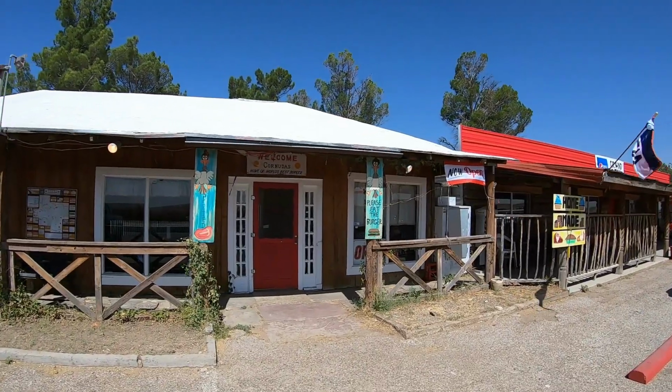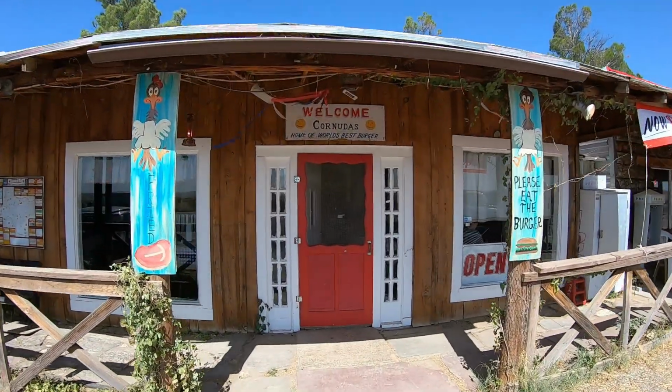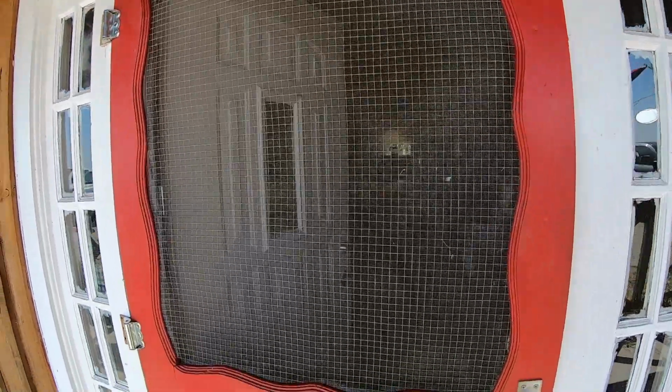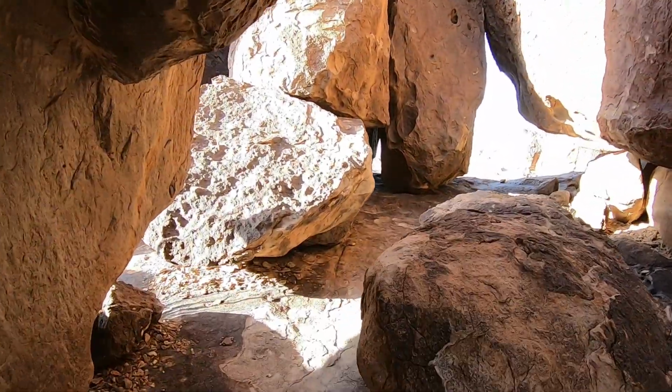Other things to see in the area are Carlsbad Caverns, though not in Texas, and the Salt Flats just west of the mountain range. I also recommend going a little further west along Highway 62 to Cornudas Cafe and Wax Tanks State Park.